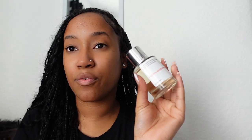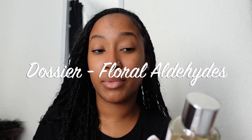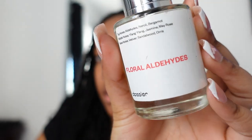The next perfume that I have from Dossier is called Floral. I don't know this word, so don't even get me. Floral all dyes. I don't know, but it's the dupe for the Chanel number 5. So if you want a Chanel number 5, and as you can see, I don't really use this for the simple fact that I don't use it as much, but let me show you guys how it looks.